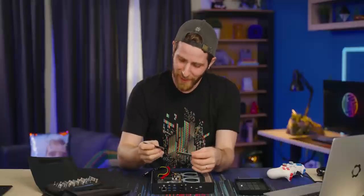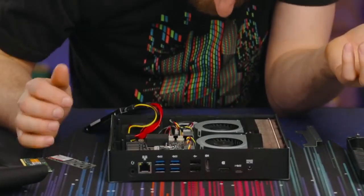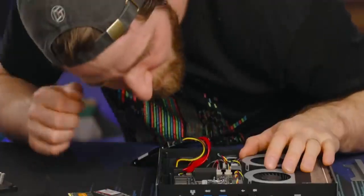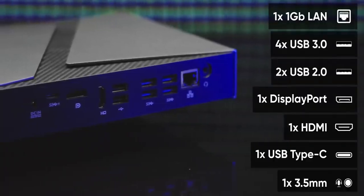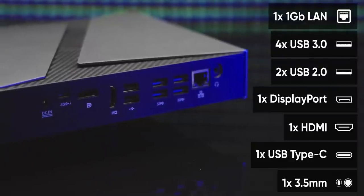We've got Guga and Whodisk. The antennas are both hooked up, so, you know, that's good. Power button daughter board seems to be about what you'd expect. The I/O is not terrible by modern standards: Gigabit LAN, quad USB 3s, two USB 2s, DisplayPort, HDMI, and USB Type-C.